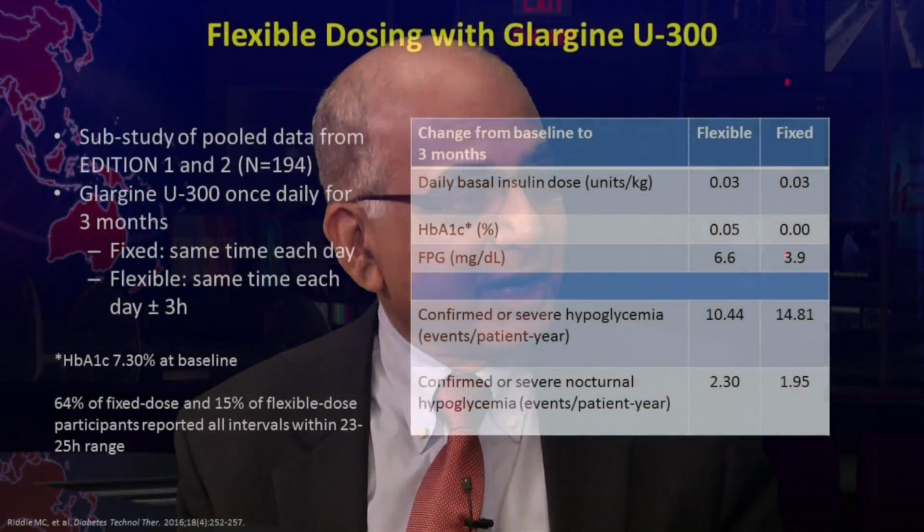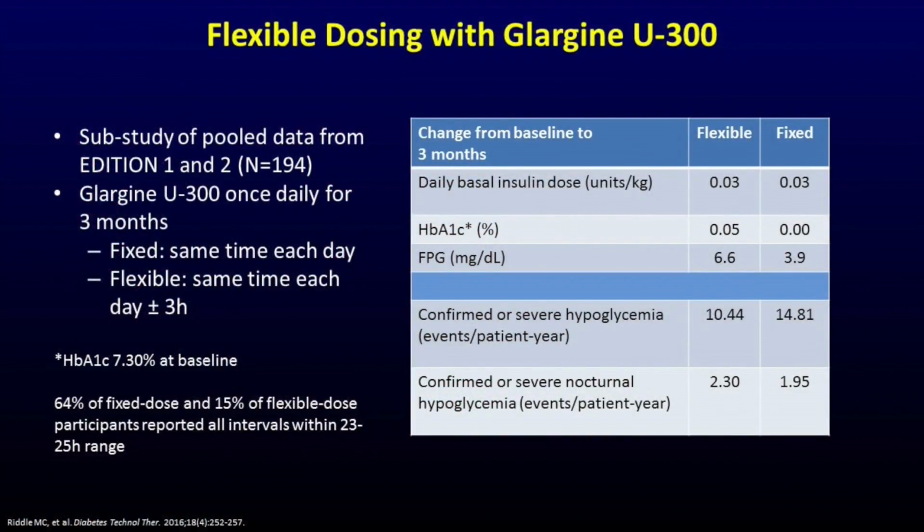Talking of flexibility of dosing, it's been one of the emphases of degludec, with the trials that they did about whether you took it in the morning or you took it at night. It didn't really matter. There's been no dedicated study with flexible dosing with U300, but there are some patients in the EDITION program, EDITION 1 and 2, where they did have some flexibility. Some patients took it at a fixed time, same time each day. Some people were a little flexible, giving themselves a window of maybe 3 hours or so. And there was no difference in terms of A1C lowering, hypoglycemia rates, etc.